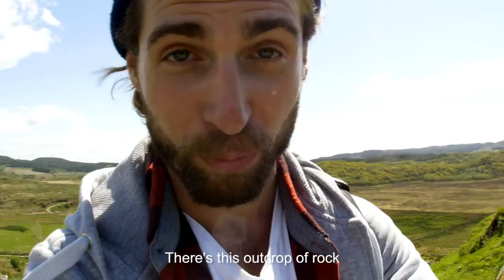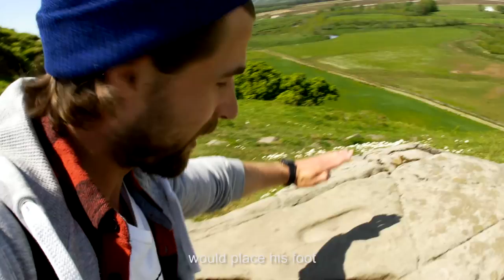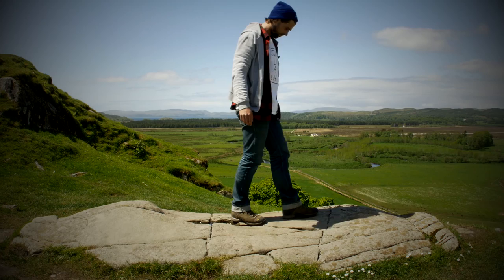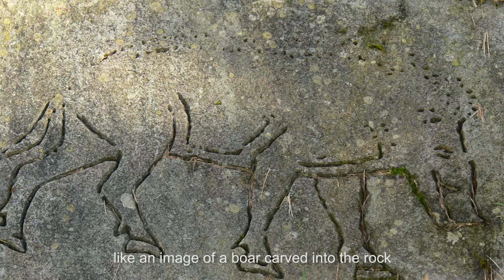There's this outcrop of rock right there. And this part is where the king, the nobleman before becoming king, placed his foot. It's size 6, if you're wondering. And so you place one foot there, kneel down, and then get knighted into becoming a king. Can't actually see it, but just here there's the image of a boar carved into the rock.